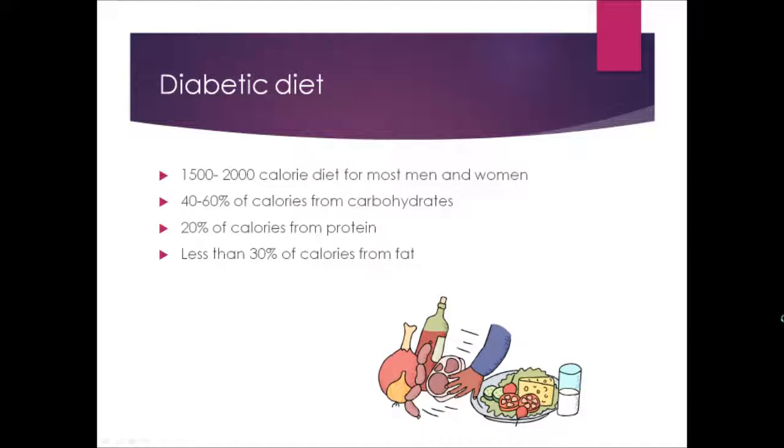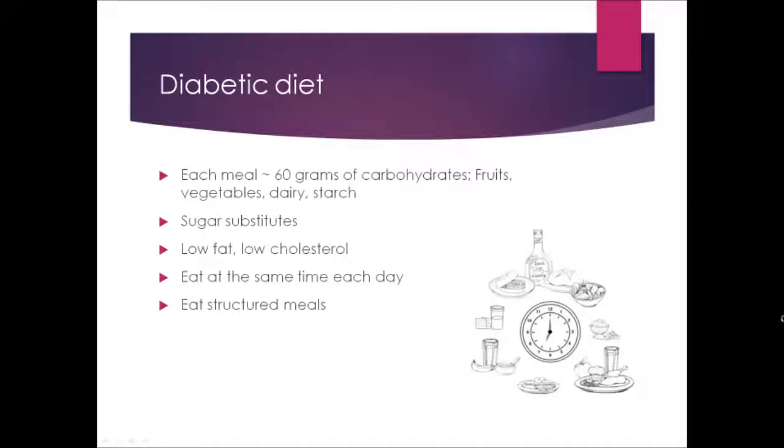A diet of around 1,500 to 2,000 calories a day for most men and women, 40 to 60% of these calories being from carbohydrates, 20% from protein, and less than 30% from fat. Each meal should have around 60 grams of carbohydrates, including fruits, vegetables, dairy, or starch, sugar substitutes, low fat and low cholesterol. Eat at the same time each day and eat structured meals.